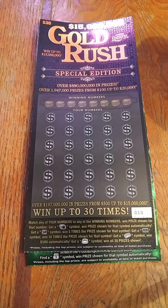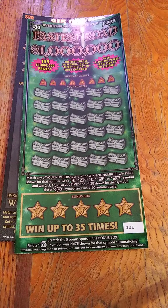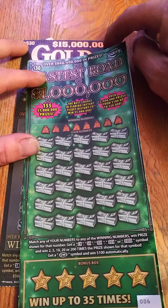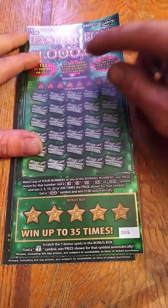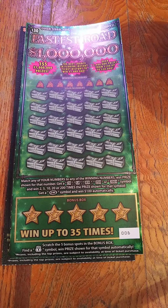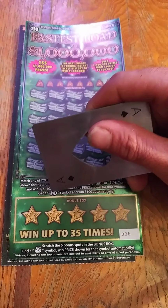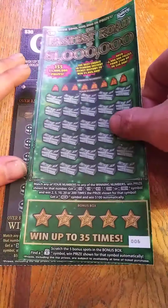All right, on the special edition ticket, we are matching numbers to the winning numbers for the prize shown. Get a coin stack for a prize shown automatically of 5 times, 10 times, a gold bar for $500 automatically, and a money bag symbol for all 30 prizes. And the big green ticket here, Fastest Road to a Million. The prizes are a little different. You got $15 million for the special edition and only $1 million for the Fastest Road to a Million, but you have more chances to win. It's the best odds to win on this ticket for the million, and you have a bonus box down here. You can get matching numbers to the winning numbers. You get 2 times, 5 times, 10 times, 20 times, or 200 symbol, and you can get a $100 burst down here in the bonus section. You match a money bag symbol, win prizes shown.